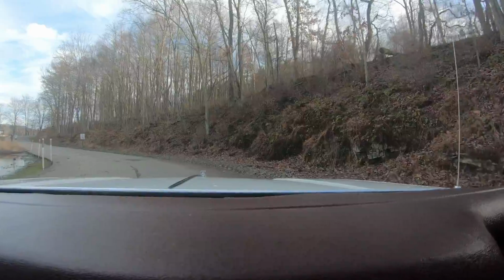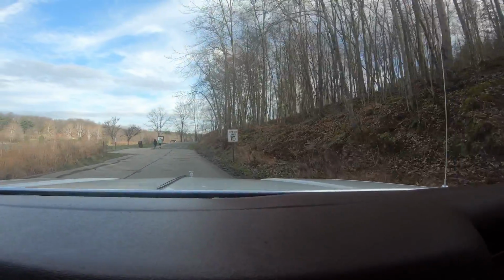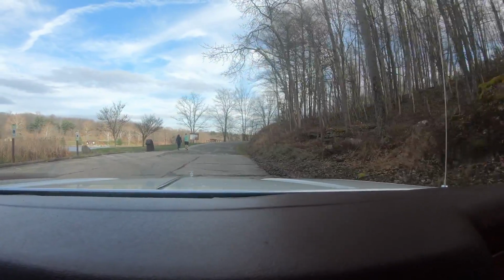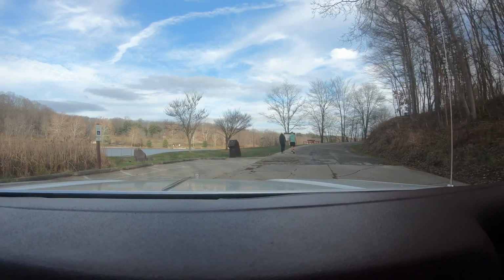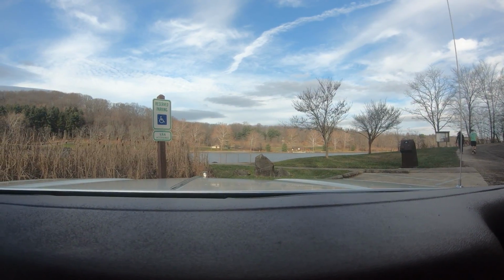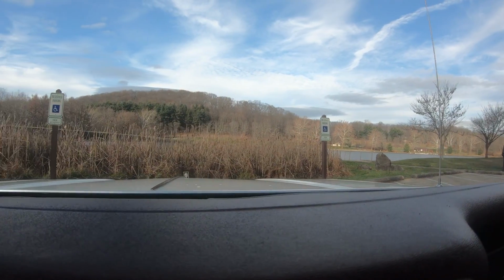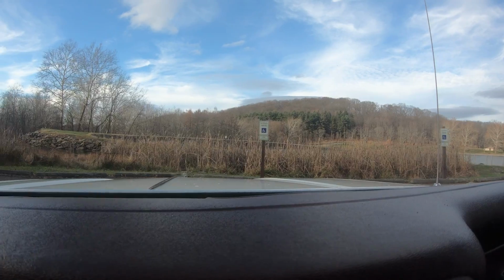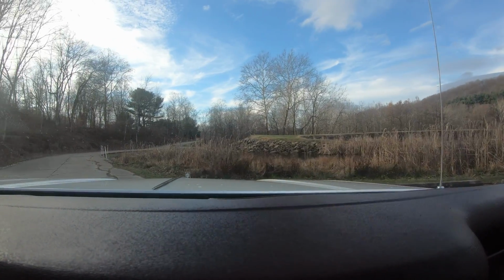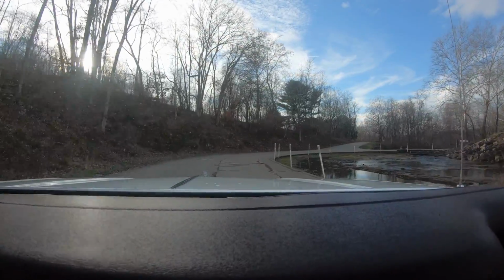The lake is going to be off to the left here. Actually did some fishing here last year. There we go. There's some folks walking. But there's the lake right off in the distance. And we'll turn around here. Little marsh area there. A little bumpy.